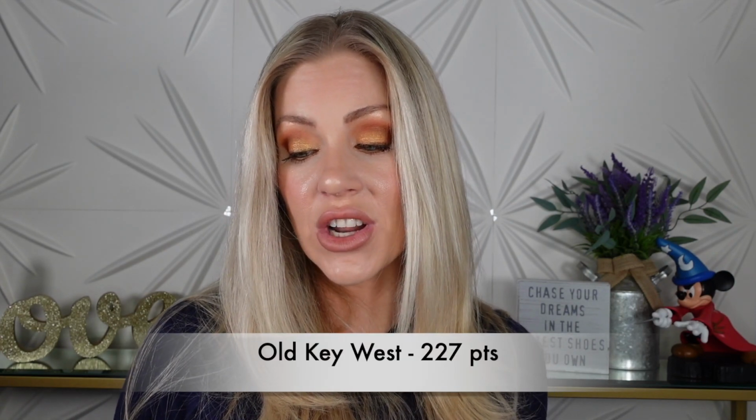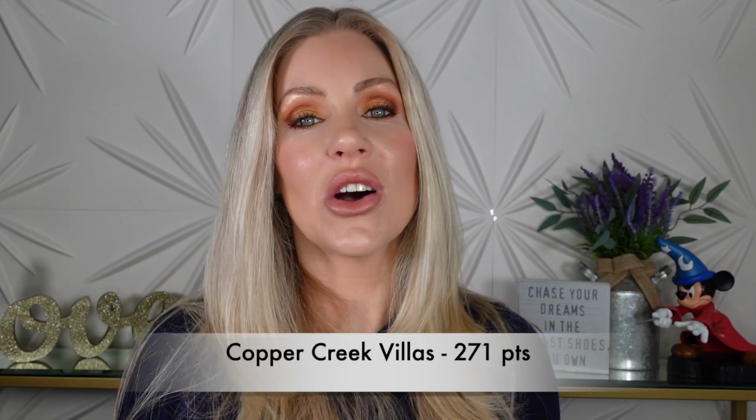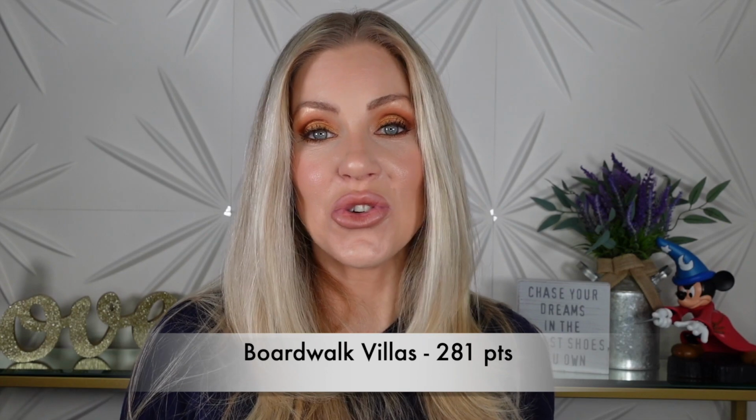Old Key West, 227. So it's, I think, maybe 94 points difference between Old Key West and Riviera. Saratoga Springs is 227. So here, Old Key West and Saratoga Springs standards are the same amount of points. Animal Kingdom Lodge is 230. Boulder Ridge is 269. Copper Creek is 271. Boardwalk is 281. Beach Club is 269. So a good 12 points less than Boardwalk.